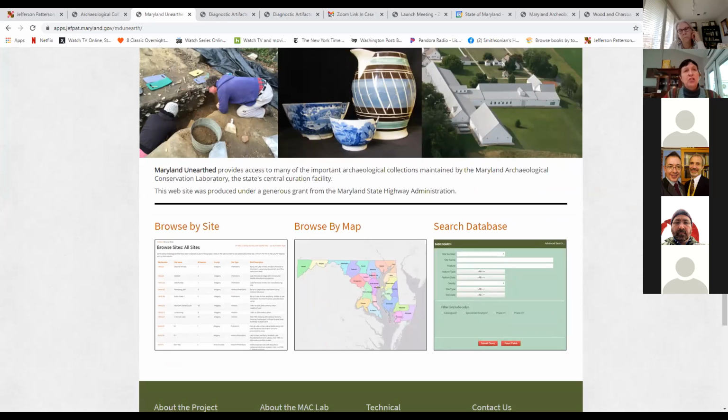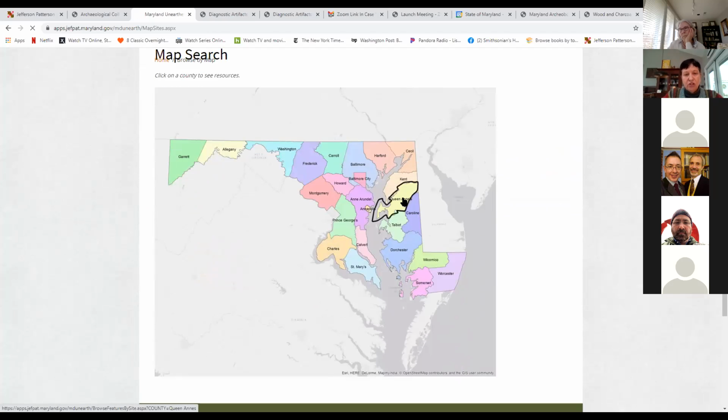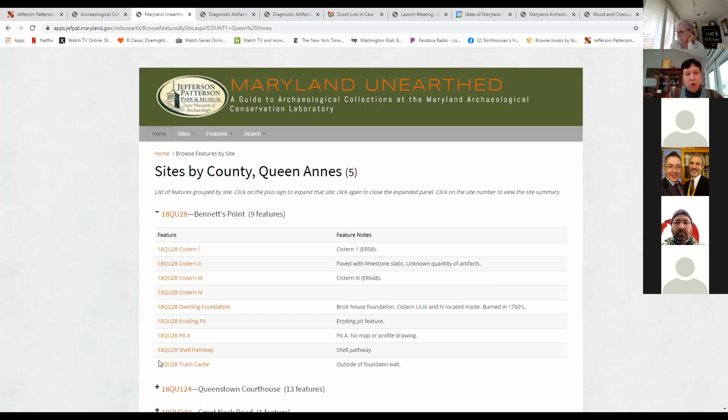And essentially what we want to do is provide a tool for the collections that are at the Mac Lab so that people will know a little bit better about what we have and what they want to ask us to see. So you can look by map. Say if you were interested in Queen Anne's County, you could just click there and you would come up with all of the sites that are in this database from Queen Anne's County. If you click this little plus sign here, you would get a list of all of the features that are available from this Bennett's Point site.